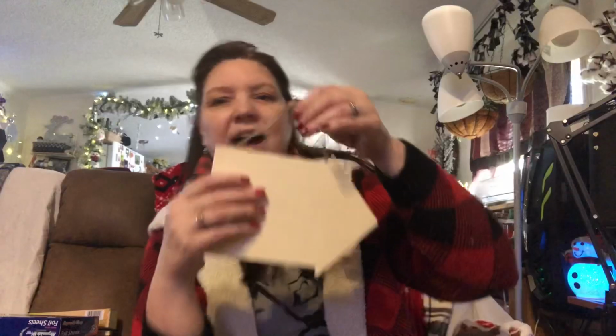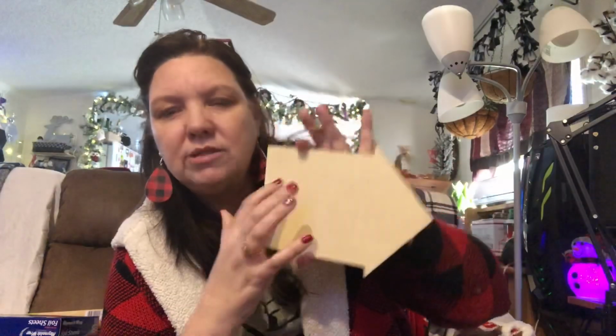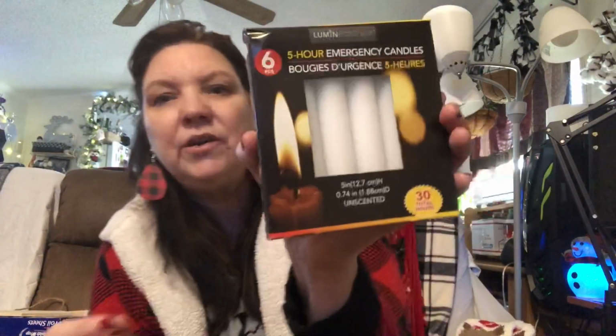I got this little arrow because I wanted to do like a cocoa sign, like the Santa cocoa sign or something. I want to paint it red and do a little cute thing for it. And I got this ring that has 4 candles on it at Target, and I'm going to do a centerpiece all with Christmas picks and things. So I wanted to get candles, but I didn't want to get real tall ones. So I got these emergency candles, which is good because I always lose my electricity in the snowstorms.